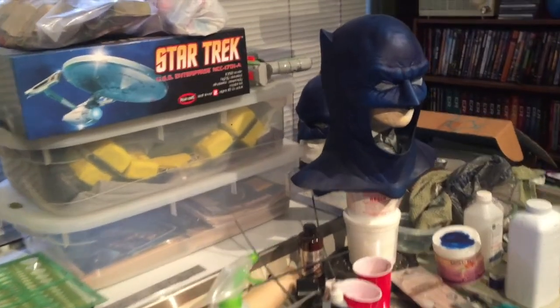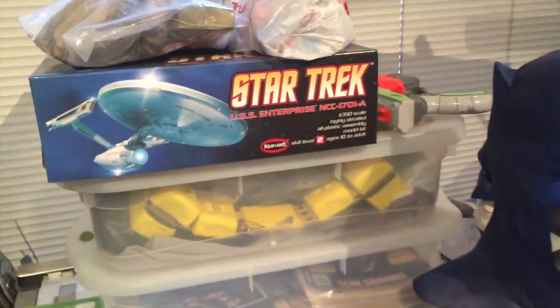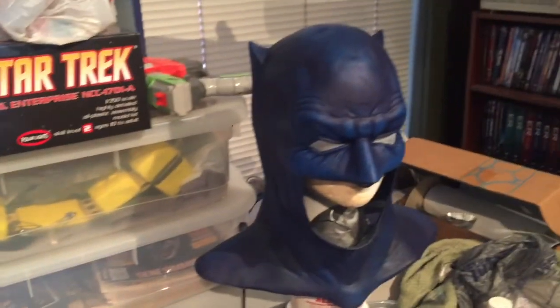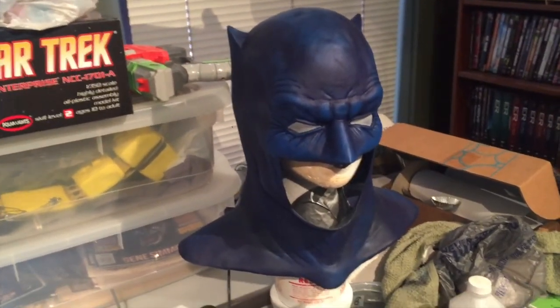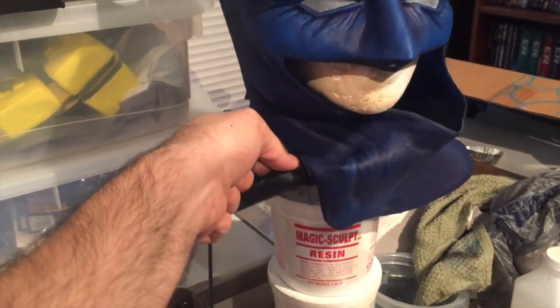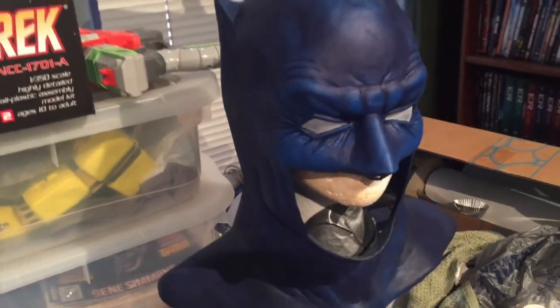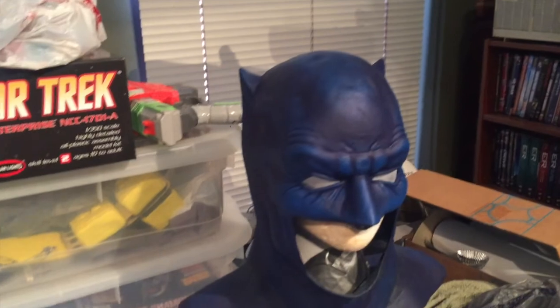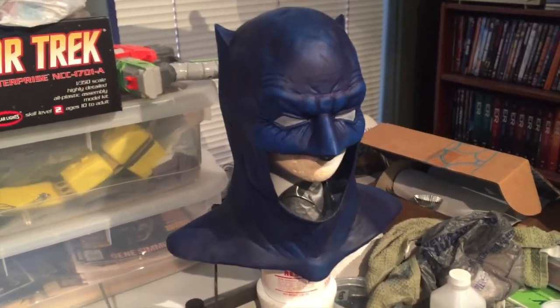Over here is a workbench, and like every great filmmaker, especially independent, you've got a workspace to build all the stuff you need. Look, the Polar Lights Star Trek, that's great. I want to get one of these, but more interesting, this is the bat cowl that Wyatt made for his film. And if I reach out and take a look at it and just turn it over, this is actually created by slush molding it with rubber. Just slush casting this.